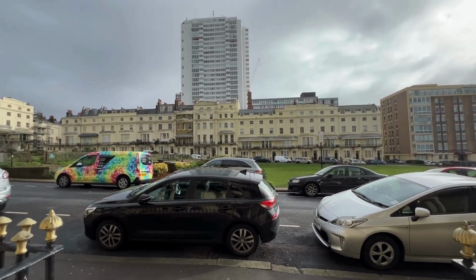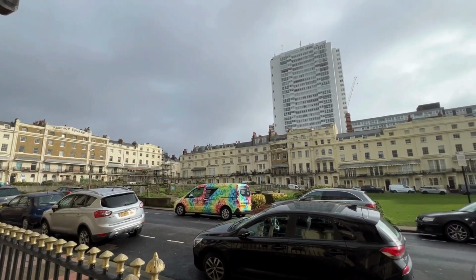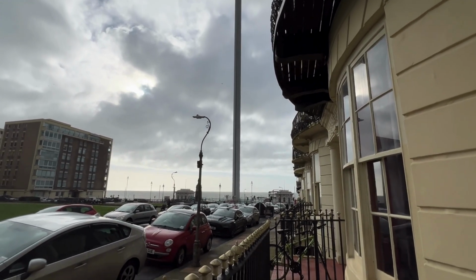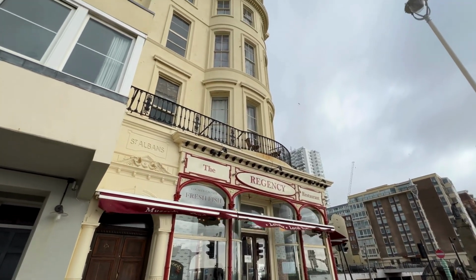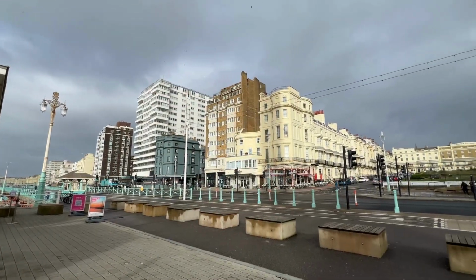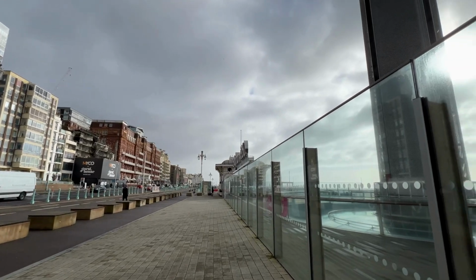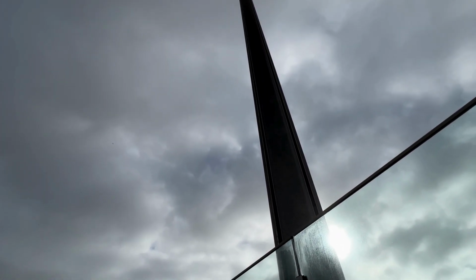I'm starting my day here at Regency Square. This was one of the original Georgian squares built in Brighton, and I've been staying in a hotel right here. I'll be doing a video about that in an upcoming episode. We're going to start here down at the bottom of Regency Square, and we're going to walk along the seafront all the way from West Pier to Grand Pier, and then we're going to go and look at the Pavilion, the lanes, and explore all the best bits in Brighton in a couple of hours. There's so much to do on Brighton seafront. You could spend days here and not see everything.